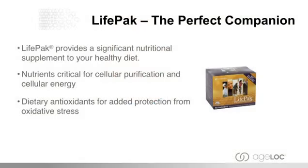Now, where does that leave LifePak? Because I'm sure many of you actually are faithful LifePak consumers. Well, it's the perfect companion. LifePak provides a significant nutritional supplement for a healthful diet, a youthful diet. And those nutrients are critical for cellular purification and cellular energy as well. And those nutrients help the body, help the cells to run all of the equipment and all of the machinery that it needs to make all of these things happen. These dietary antioxidants that are in LifePak are also critical for added protection from oxidative stress, keeping the cells youthful.